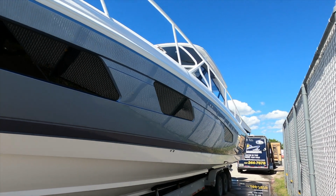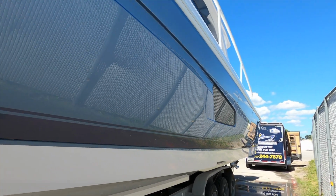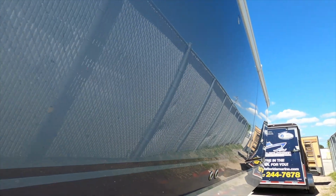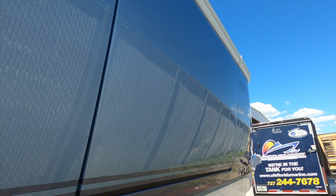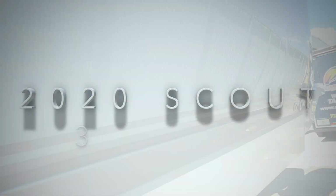And we are finished up. Tank is cleaned out. They've got the delivery truck on the way to fill it up with fresh diesel. At least I hadn't even noticed, this is the dive door. That's cool, that opens up. So all finished up.